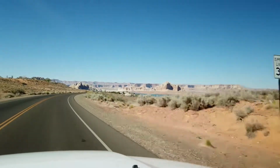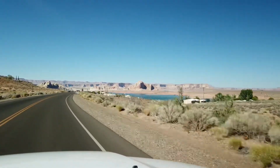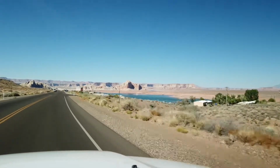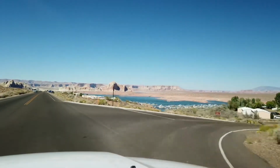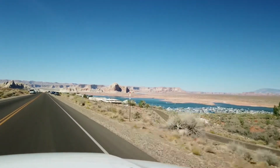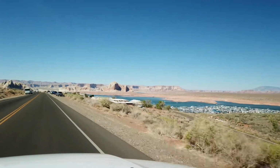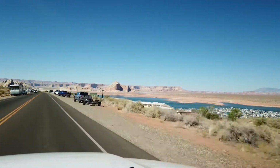We're going to actually take you on the drive-through of Loop D, which, as we said, has full hookups, and we have thoroughly enjoyed our stay here. It's just beautiful. We recommend it. We had already decided that this would be a good destination campground, right? Yes, to stay more than a couple of days.